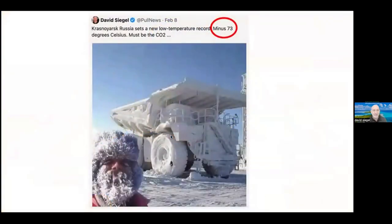So here's an example of motivated reasoning that I'm sure you've seen. In February, I saw this post and reposted it on X. Now, the picture's real, but it says that Krasnoyarsk has had a temperature of minus 73 degrees Celsius. Within a few days, I had 300 more followers than I had before. Everybody loves this image, but I started to wonder about that 73 degree number. That's like minus 100 degrees Fahrenheit. So I learned that Krasnoyarsk does get down into the minus 60s, which is very cold. But the minus 73 degree claim was just made up.